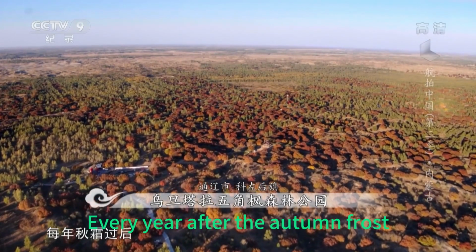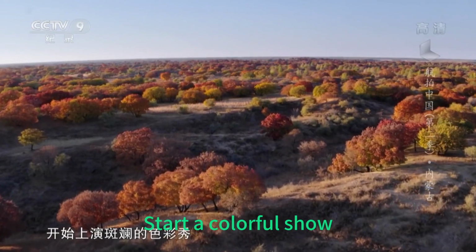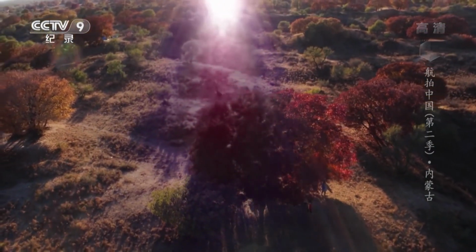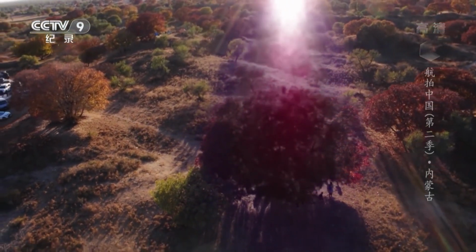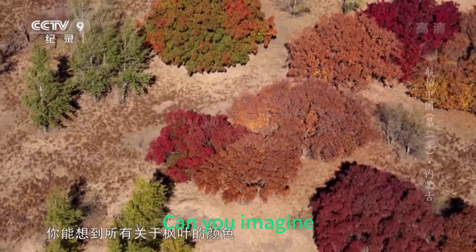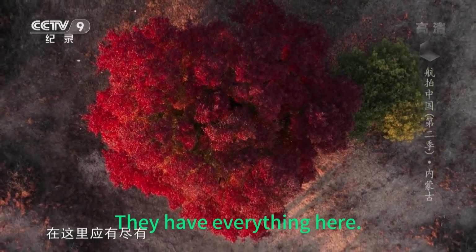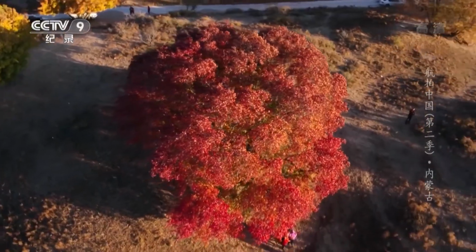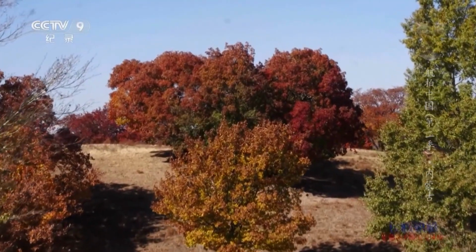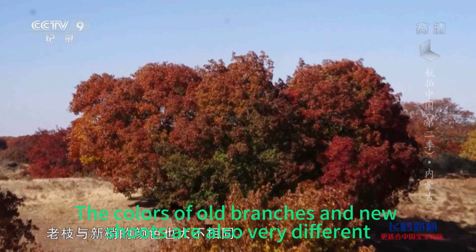Every year after the autumn frost, in the forest park in the hinterland of Hobq Desert, a colorful show starts. Can you imagine? All about the color of maple leaves. They have everything here. Even on the same tree, the colors of old branches and new shoots are very different.